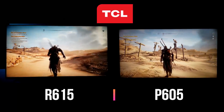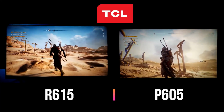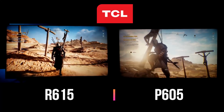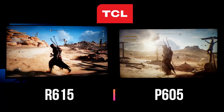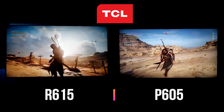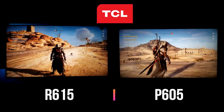But even though it's from last year, you still have to pay $1,000 for the 55-inch version. This one is $600. So $400, it's still a really reasonable amount of money. $400, you can buy a good soundbar, which you are most likely going to need if you're buying any of these TVs. So yeah, you're going to have to pay that extra price.